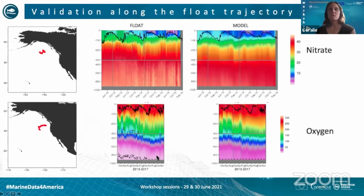And at last, we also monitor the quality of the system along the trajectory of BGC Argo floats. Here you have 2 examples in the North Pacific subpolar gyre. On the top panels, you have nitrate from a float in the Gulf of Alaska. You see that the model captures well the seasonal cycle and the progressive change of regime. And on the bottom panel, you have again a float in a subpolar gyre, but here it's the concentration of oxygen, and you see that the model is able to reproduce the deepening of the oxycline along the float trajectory.